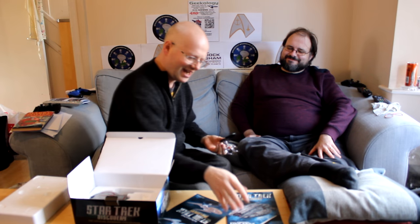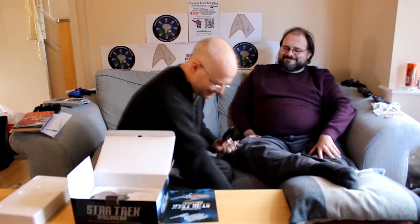Ta-da! Okay, so we have the stand. Funnily enough, look at the bottom of the stand. USS Shenzhou, NCC-1... Check the spelling. Ask a dyslexic person, do you spot the word error? Shenzhou is spelled wrong. Am I going to laugh at this? S-H-E-N. Oh, the H is missing.